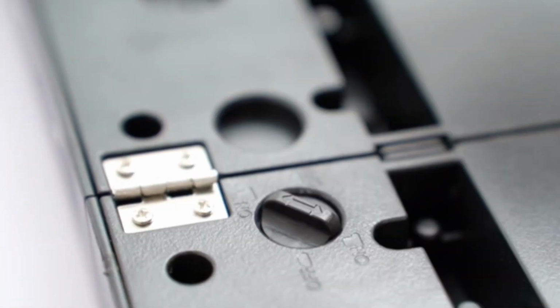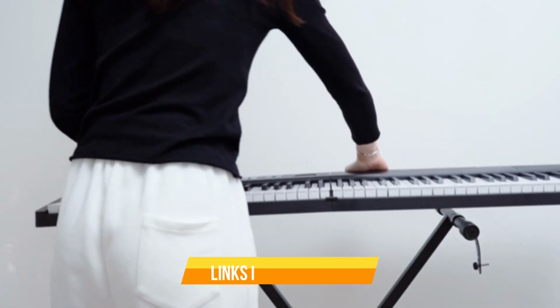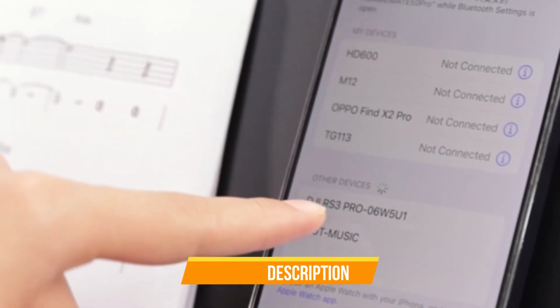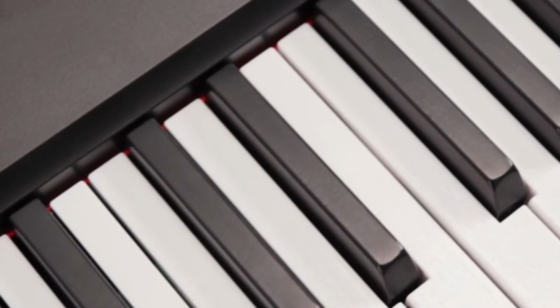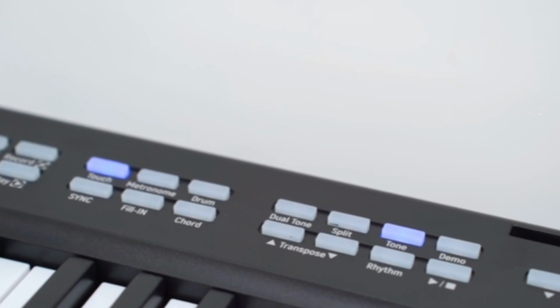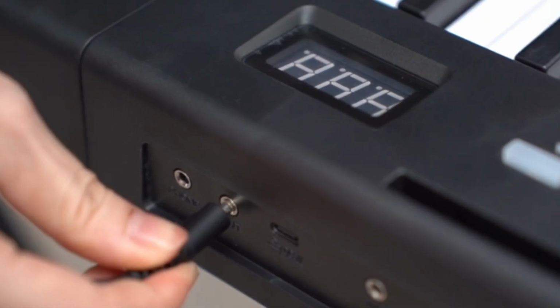What sets these foldable digital pianos apart is their multiple playability options, catering to musicians of all skill levels. From beginners exploring the fundamentals to seasoned players experimenting with advanced techniques, these pianos adapt to your musical journey. Join us in celebrating the harmonious marriage of innovation and musical artistry.